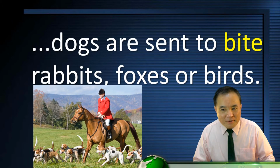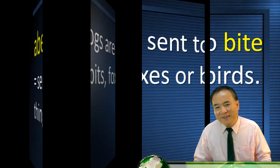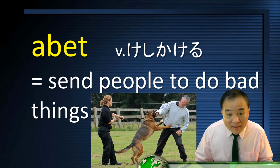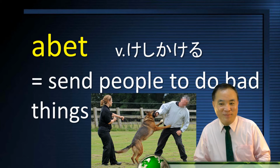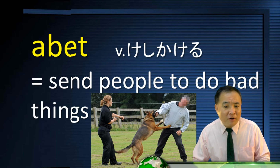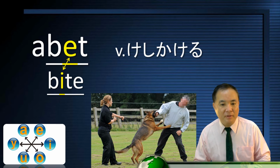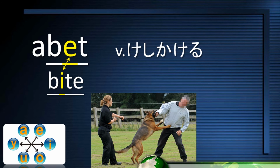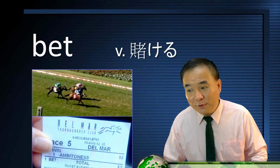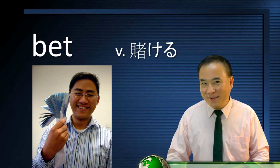In hunting, dogs are sent to bite rabbits, foxes, or birds. Similarly, if a person obeys other people to do something bad, he regards these people as his hunting dog to bite for him. Therefore, BET in a bet comes from bite. Finally, if you bet your money on the racing horse, you surely want to win and bite the prize money back.